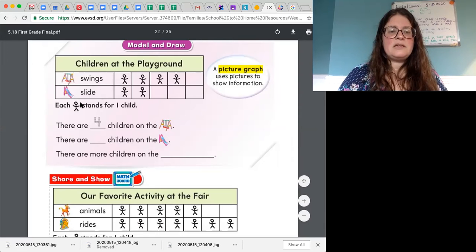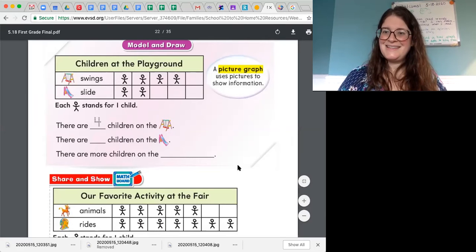And now we're going to compare the information. We're going to look at it side by side. There are more children on the, so the word more means longer amounts up here in the bars. And I can see that the swings have more children than the slide. So I would write there are more children on the swings.